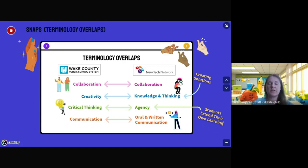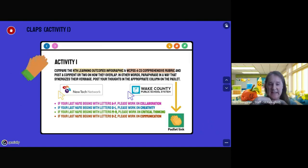So when you're looking at these 2 tools, which we're going to look at for our activity, you kind of know how they overlap here. So let's go ahead and get into our activity. I'm going to stop yapping at you guys for about 5 minutes and let you think about this. Here's our first activity. It's going to be a Padlet. The link is there in the presentation, so if you have it opened up, if you click on the New Tech Network logo here, it will take you to their infographic and their 5 basic standards for a project-based learning project, right? So there's the agency piece, collaboration, the knowledge and thinking, the critical thinking, right? And then oral and written communication, that's just the same as communication.